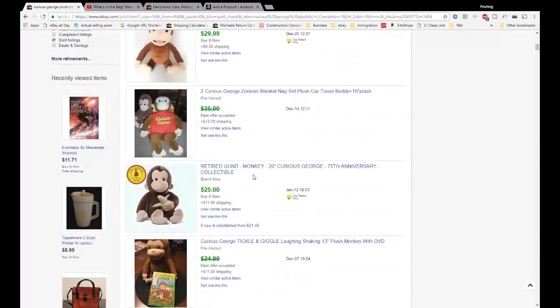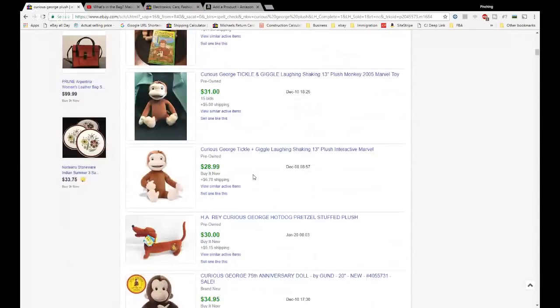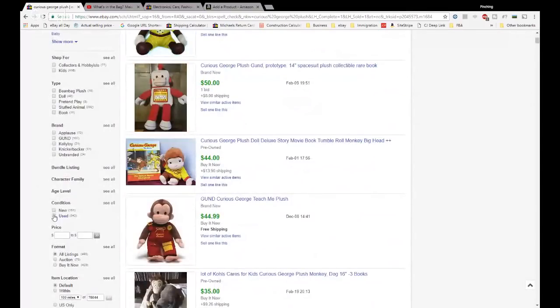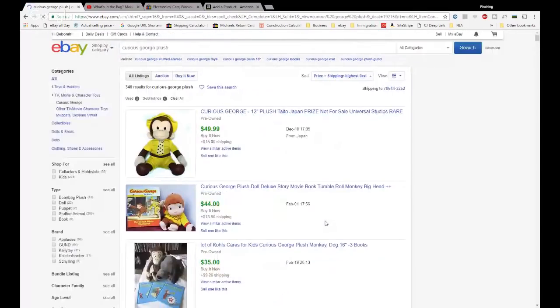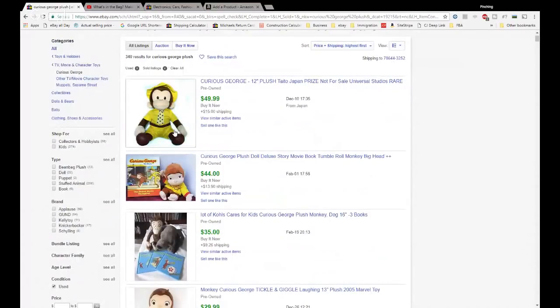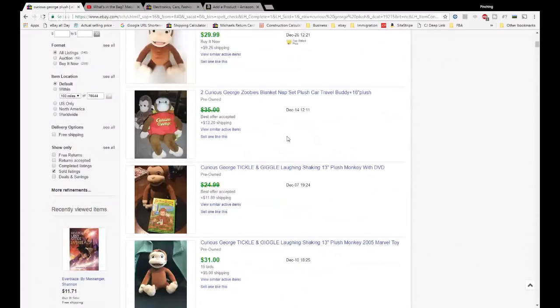So that you can keep in mind when you see a bunch of Curious George, the odds of it being worth anything are probably low. Let's look at used. So here's one, but this is from Japan. It wasn't even sold, and it was a prize. So your odds of finding that one are probably pretty low, but I guess if you see the monkey in the little yellow suit, go for it.